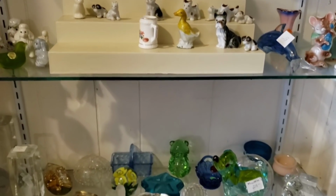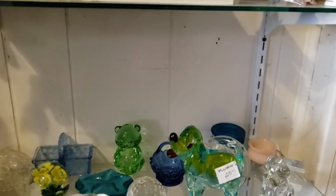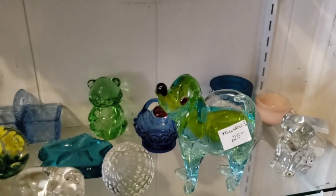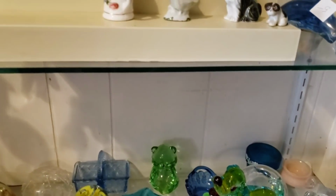Some littles. We have a little. Oh, I wonder, is that dog uranium, maybe? Could be. Could be Murano. I don't know. No glow. Don't glow. No glow.